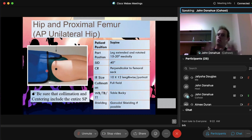Now, for the shielding, you can go ahead and shield on an AP hip for males and females, because you can easily put that shield over the area close to the pubic symphysis. Because we aren't looking at that entire pelvis, we're only interested in that one side of that hip.